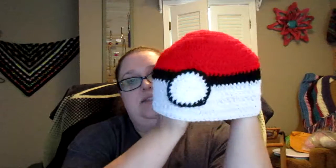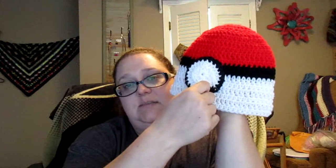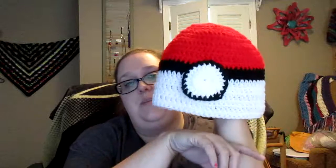This is the one where I did double crochet and half double instead of double and single, and then I did this circle on the front. This is my first attempt. I do like my ratio of red, black, and white. I think that worked out good. I think my circle needs to be smaller, it's too big. It needs to be a little bit smaller, and I'm going to move it up some.